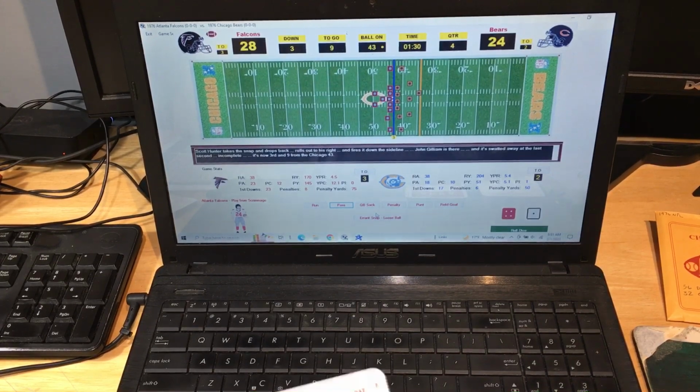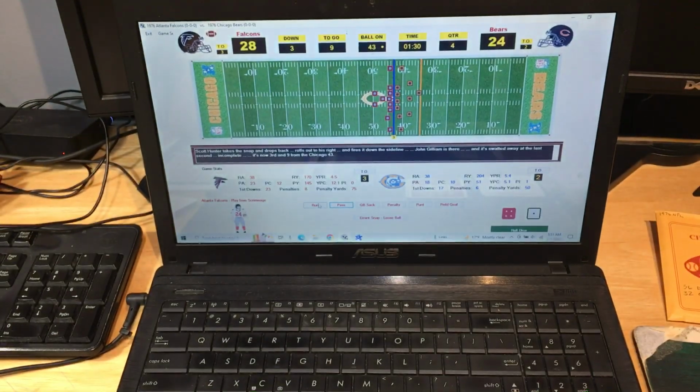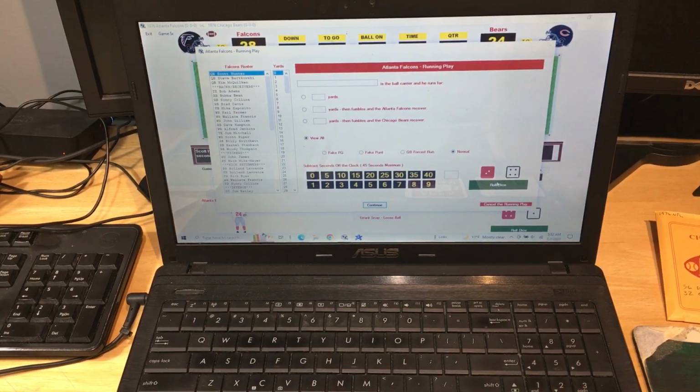3rd and 9. I'm going to go back to my APBA ball, Billy Pritchett. Bears going to call timeout after this play. 34 is a defense roll, so it's a BD inside to Pritchett. Okay, BD inside to Pritchett. 24, 10, watch out. 10 BD inside is good for 7 yards.